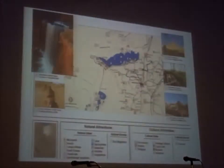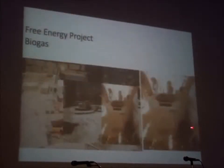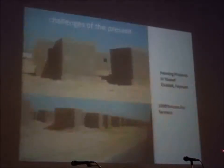And the main idea, as I told you, is that 80% of the governorate is a protected area, which should be taken into consideration in the planning. And they also have good examples, a funded project called Free Energy, where they are using biogas, and it was successful to some extent, and we try to see this successful model.